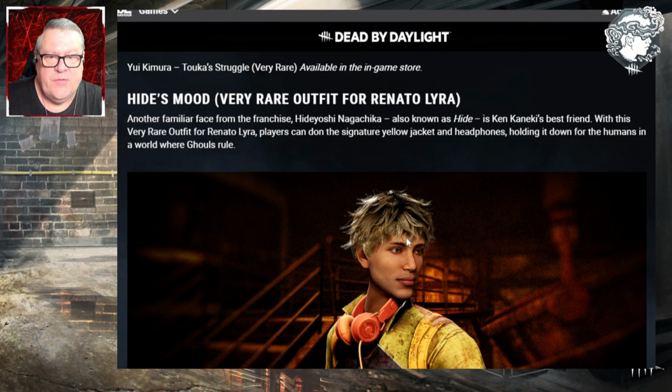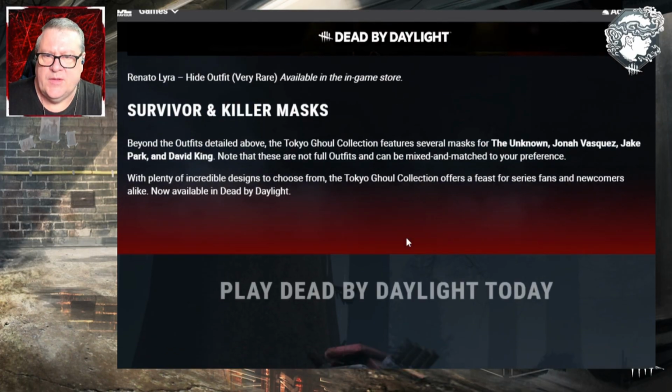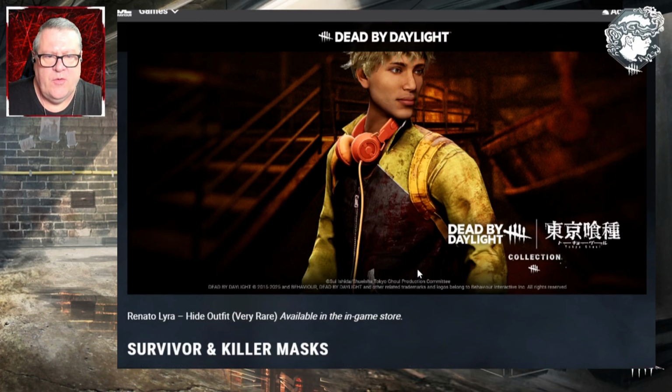Another familiar face from the franchise, Hideyoshi Nagachika, also known as Hide, as Ken Kaneki's best friend. With his very rare outfit for Renato Lira, players can don the signature yellow jacket and headphones, holding it down for the humans in a world where ghouls rule. Maybe my favorite from the whole thing. And then we have those masks for the unknown Jonah, Jake, and David. I made a whole video about all that.